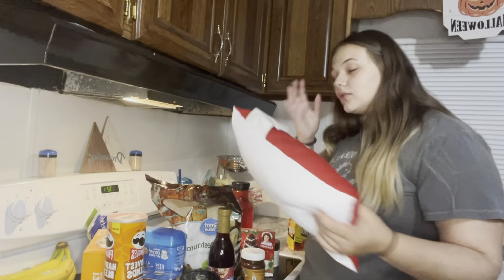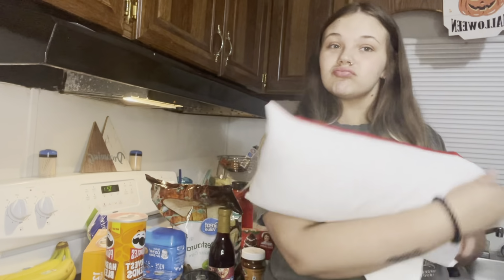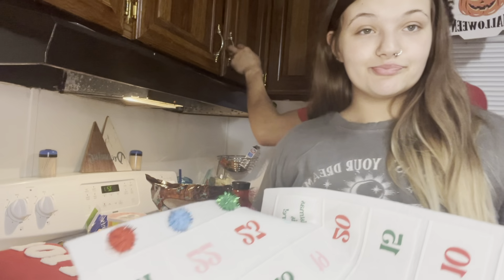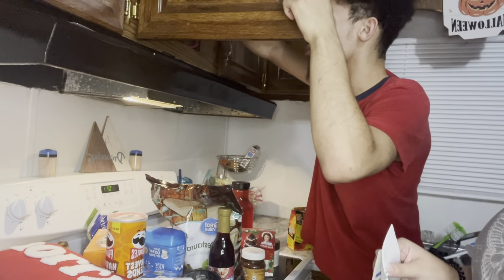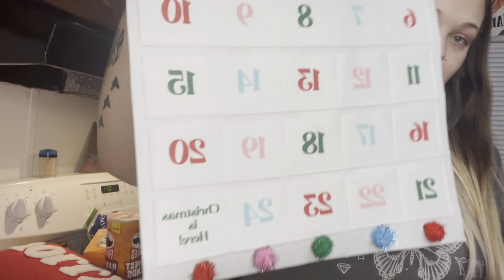And also in the little Dollar Tree section, they have this little pillow. I thought it was cute, so we went ahead and got it. For our couch. And then I also seen this. Bro, we're gonna find this, and I thought it was cute. It says sleep until Christmas, and goes all the way until Christmas is here. It's really cute. I like it. It has a candy cane stick on the days. So yeah.